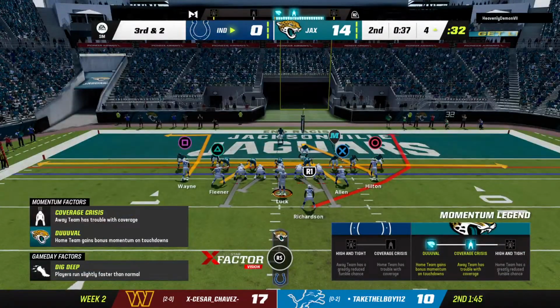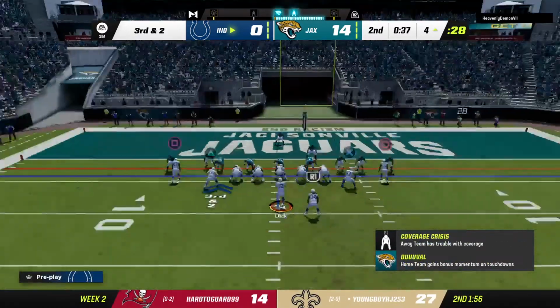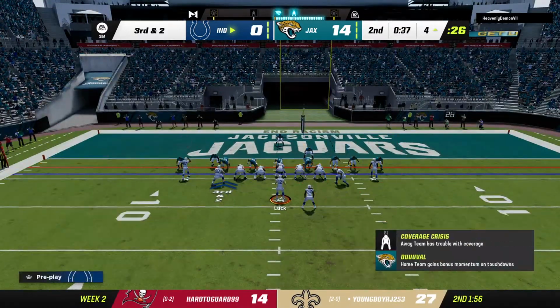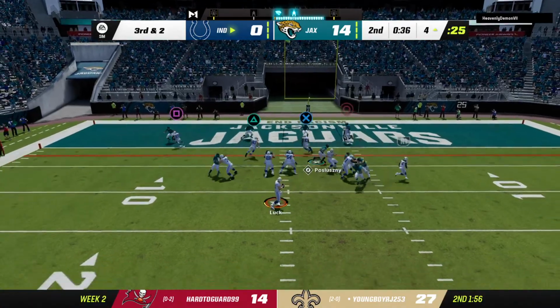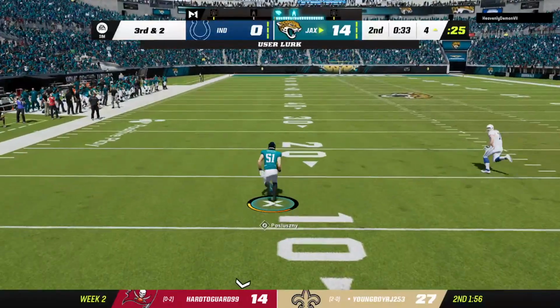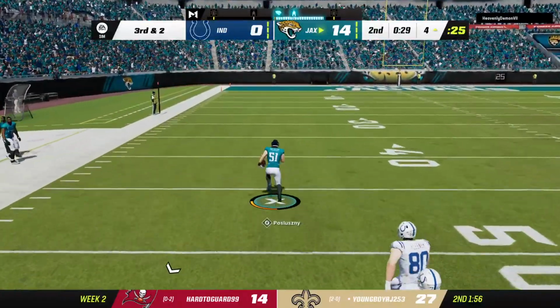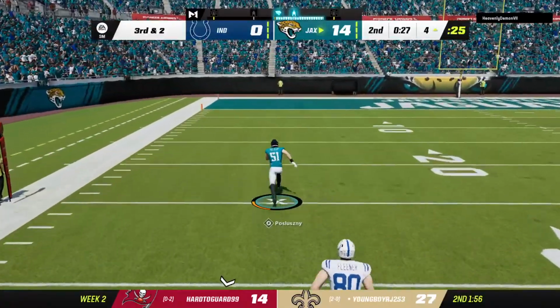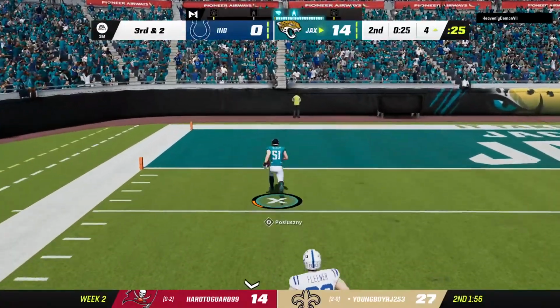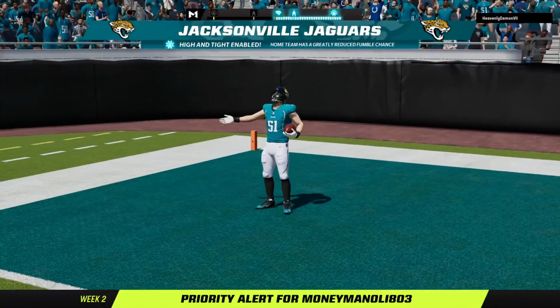Trying to keep the drive going here. This is play number 7 on 3rd and 2. Here's Luck. And for the 3rd time here in this half, it's intercepted. And he's into the clear. He's at the 50, the 30, 10, and he will take this one home. It's a touchdown.